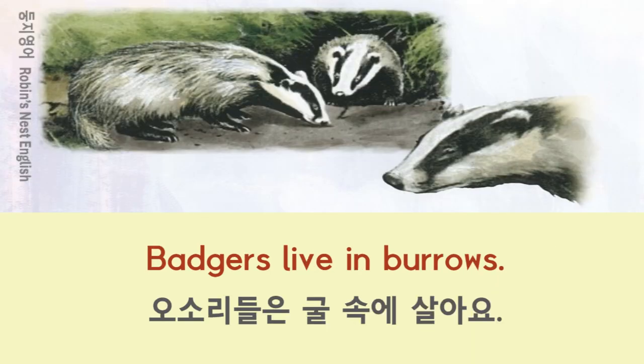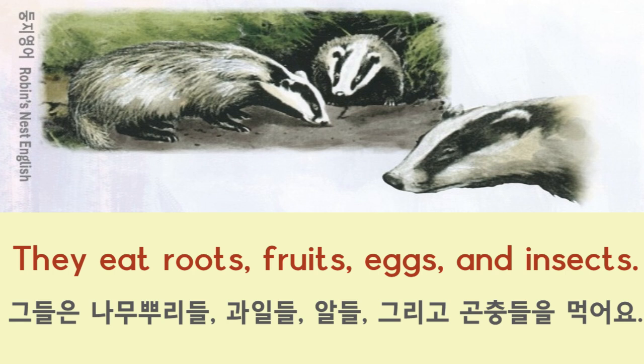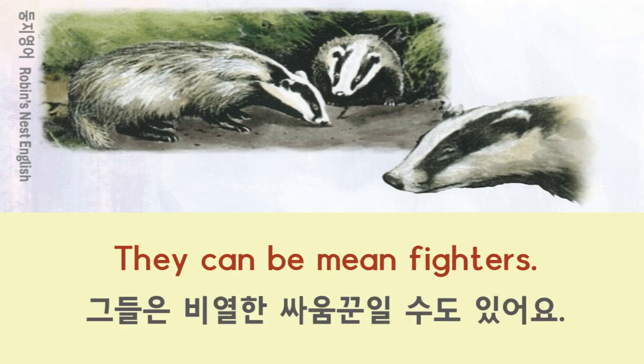Badgers live in burrows. They eat roots, fruits, eggs, and insects. They can be mean fighters.